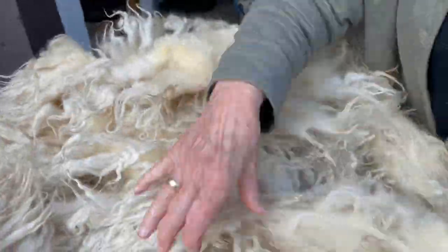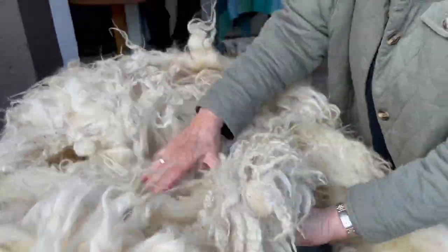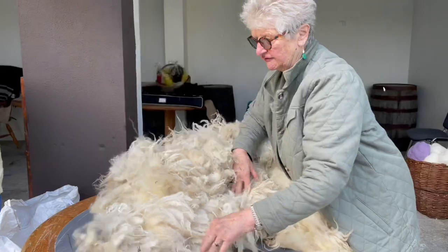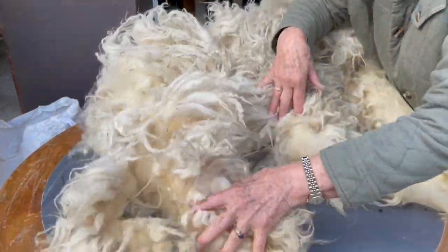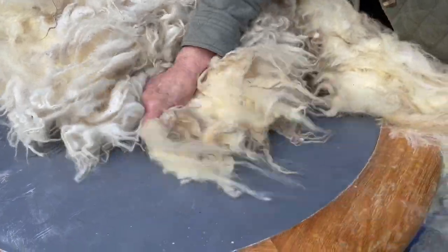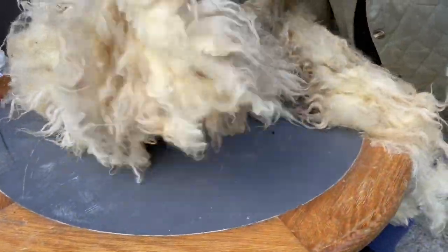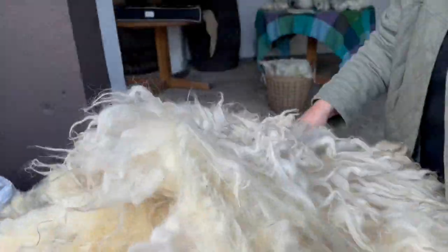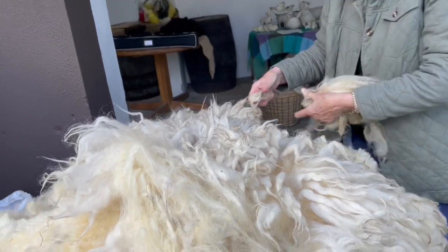And what is it that we've been looking for? We've been looking for veg matter, dirt, poo, everything bad that we don't want in the fleece. Matted pieces, second cuts. We look for all of that, all that kind of stuff that we can't spin, because we're going to be spinning this from raw, which is not what we normally do.